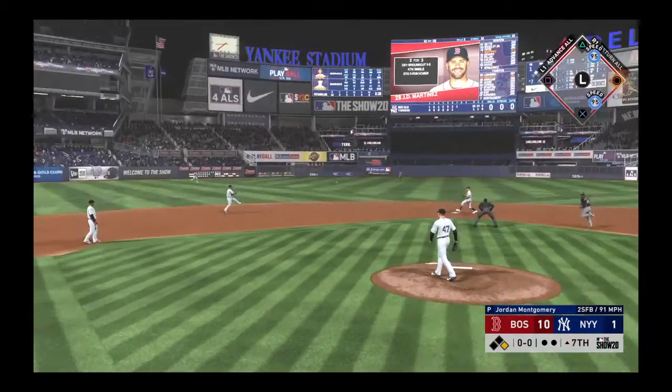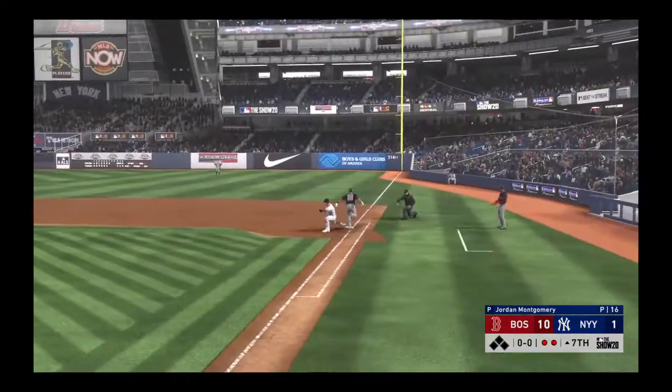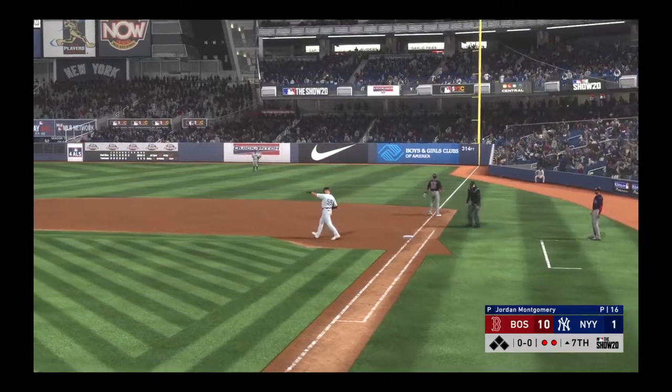And this is on the ground to short. Could be two. To Voit in time for the double play.